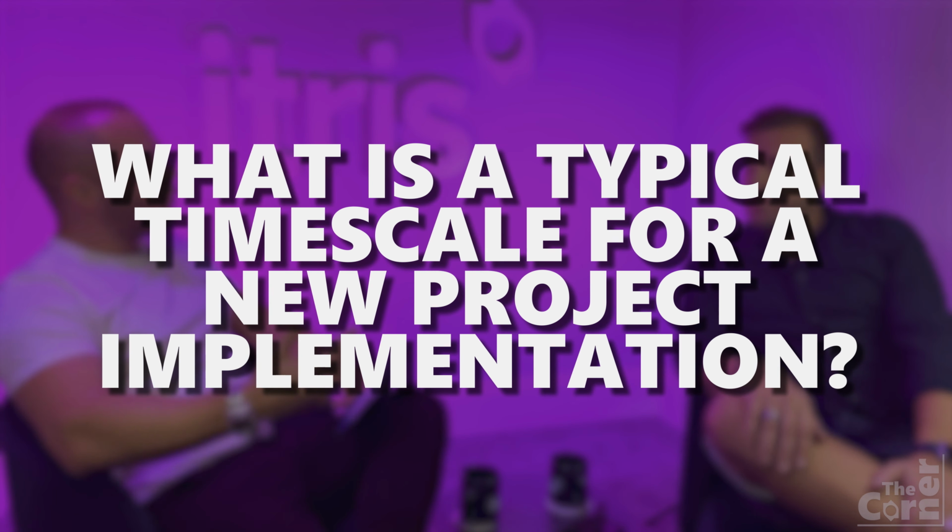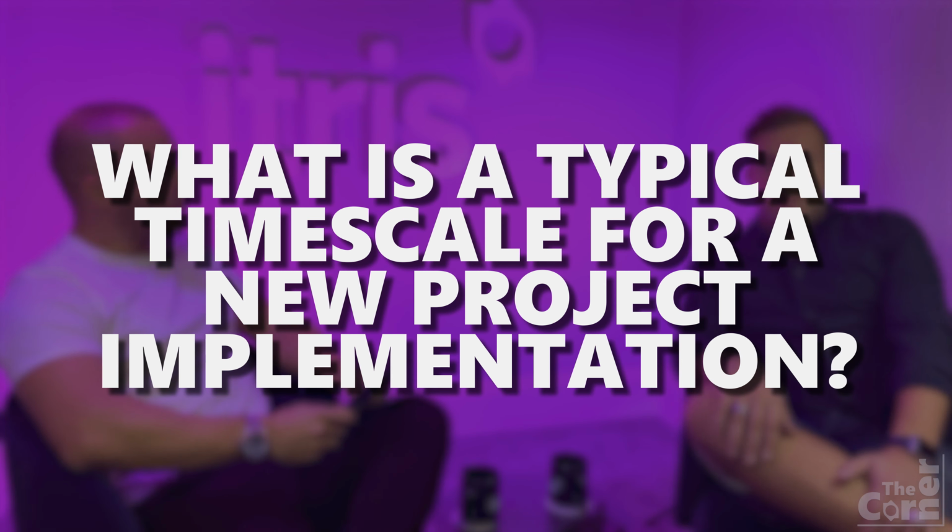Today we're going to be talking about software implementation and projects. So without further ado, we'll jump straight into it. We work with a number of companies of all sizes, focusing on an average SME customer. What would you say is a typical timescale for a new project implementation?